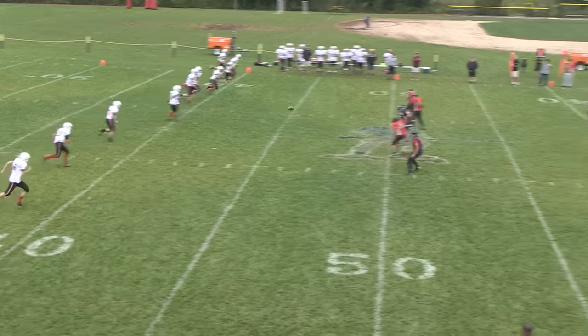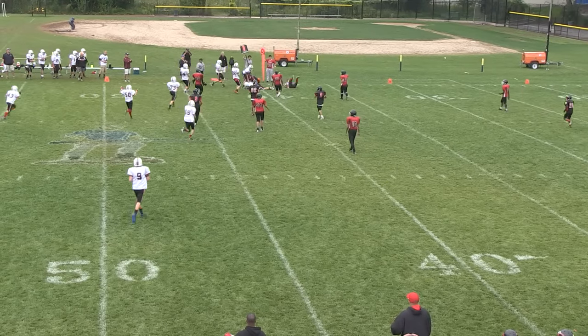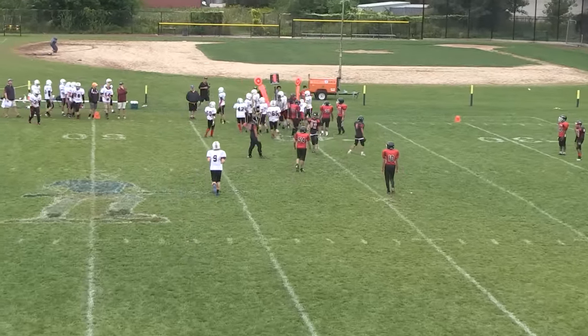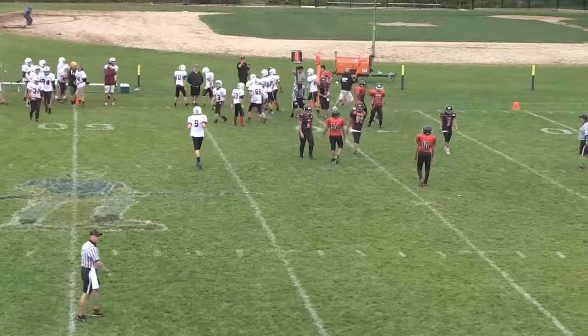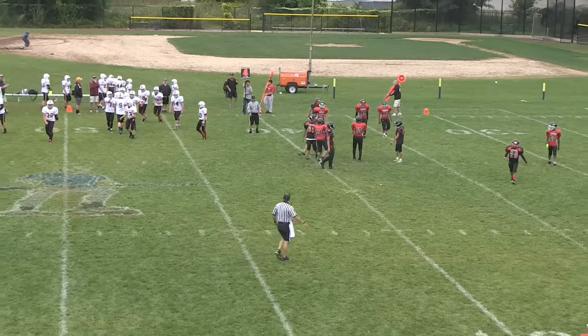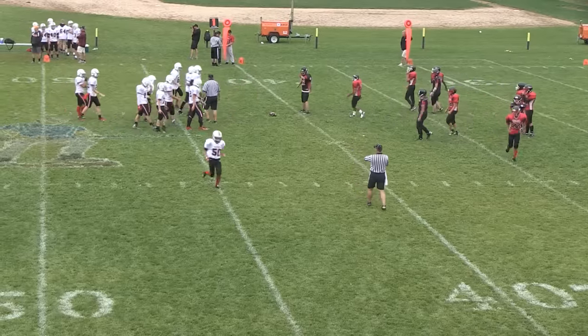Here's the kick. Christian Trauger scoops down the left-hand side. Redding's going to get there. Redding has the ball on the onside kick. That was Dan McGrath, I believe, number 12, coming up with it on the 41. Redding ball. You've got to be ready for those squib kicks.